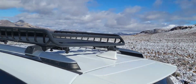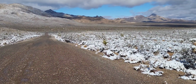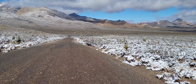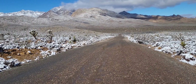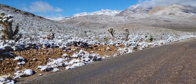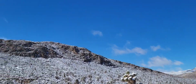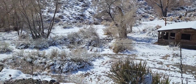So heck yeah, I'm going this way. As far as I can go. Do as much as I can do. Get what I can get today. If not, it's just a relaxing drive in the country. Amazing, look at that. Just amazing. Check that out. That's just cool.